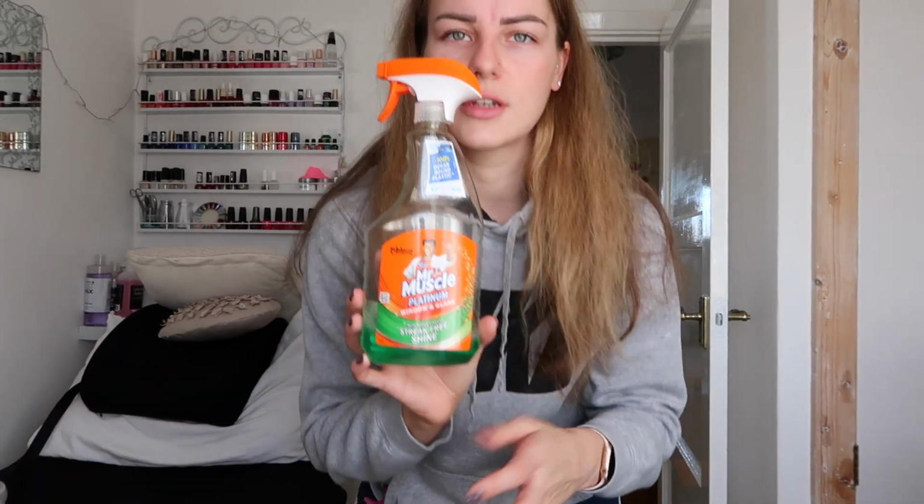Then I've got glass cleaner, so this one's the Mr. Muscle one. I just use that for mirrors, and I also use it to wipe over my computer screens for work, and my laptop as well for work, just to get rid of any residue of dust and bits and bobs that kind of fly around in the air.